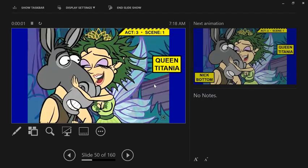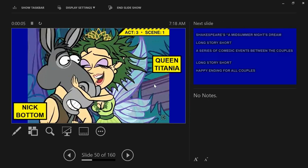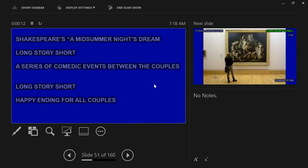Okay, where we left off is where Queen Titania has fallen in love with Nick Bottom, who has a donkey's head, right? This all comes from a play called A Midsummer Night's Dream by Shakespeare. Long story short, it's a series of comedic events between the couples. And long story short, it's a happy ending for all couples.